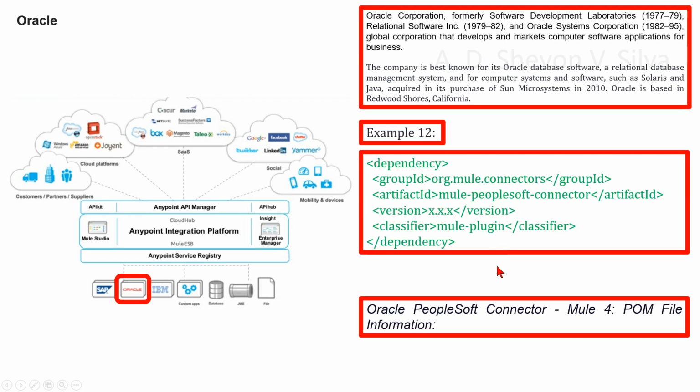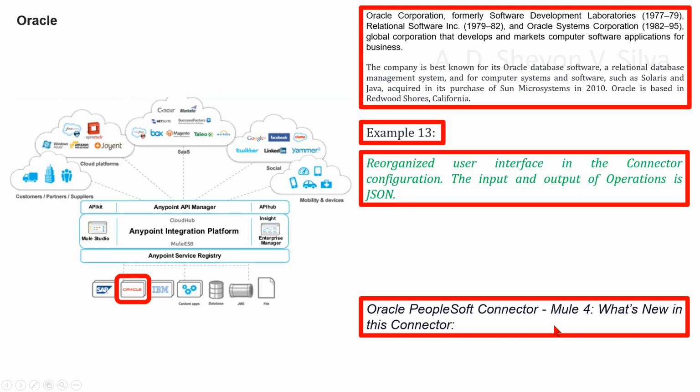Now we are considering POM file information in Oracle PeopleSoft connector Mule 4. Replace x.x.x with the version that corresponds to the connector you are using. To obtain the most up-to-date pom.xml file information, access the connector in Anypoint Exchange and click dependency snippets. Now we are considering what's new in Oracle PeopleSoft connector. The reorganized user interface in connector configuration. The input and output operations is JSON. Fixed date conversion in save operation.